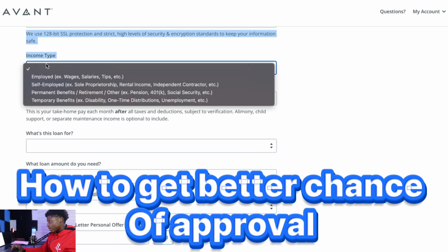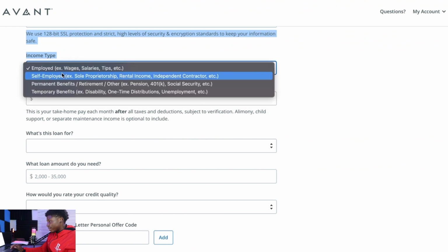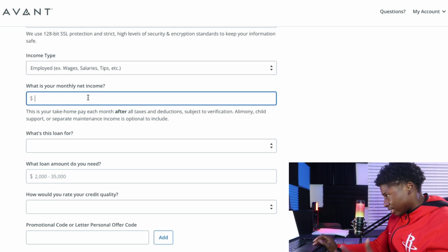to this right here. Income type, which is going to be your income type is going to be always employed, even if you are self-employed, guys, or even if you don't work at all, or if you are a business owner, or just anything, you always want to put employed, guys, salary/wages. So this lets the lender know that you are working, making consistent money.